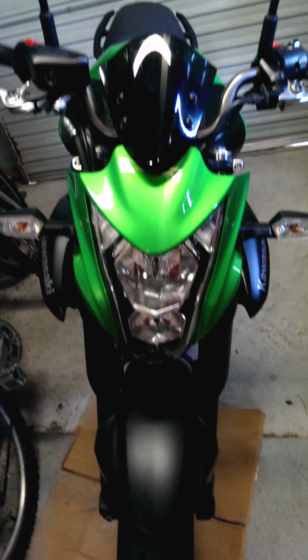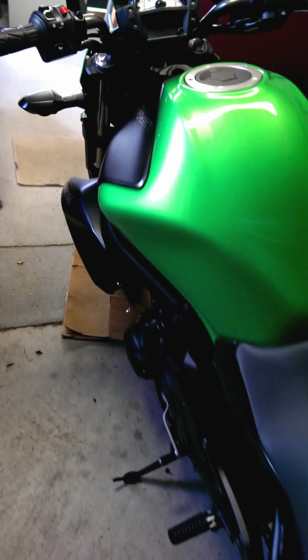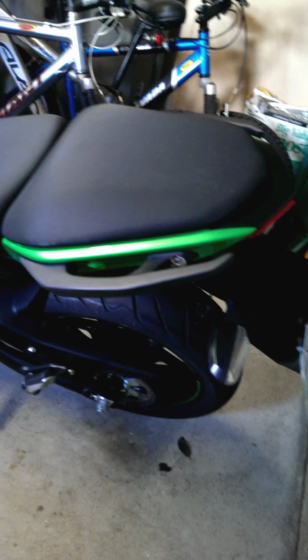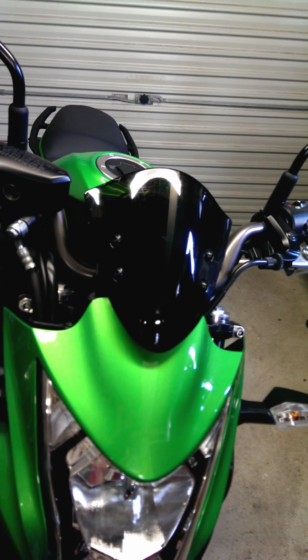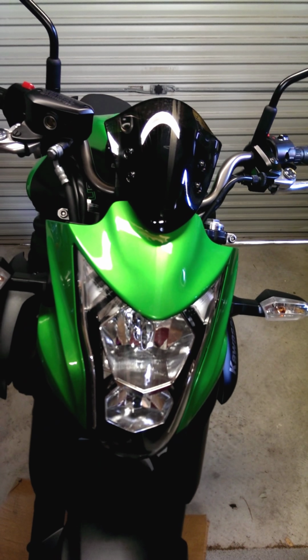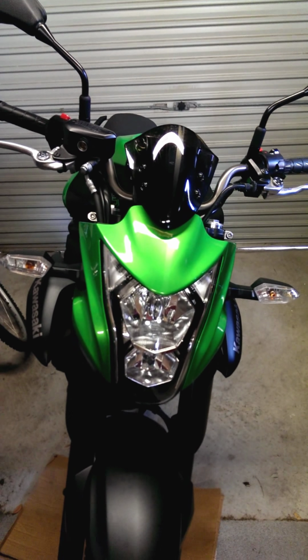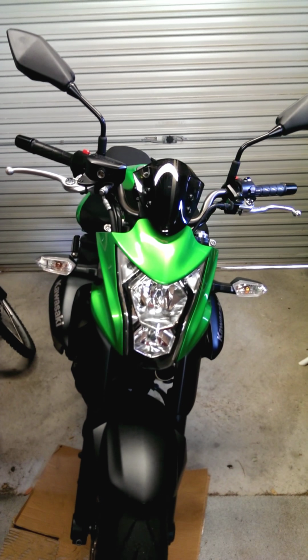Okay, so anyway, here's the bike in question. This is a 2015 Kawasaki ER-6N. Beautiful bike. It's only done 1500 kilometers. Now that there is the factory fitted shield or nose screen or fly screen that comes on the bike. So that's where the new PUIG screen is going to be fitted. So let's get to it.